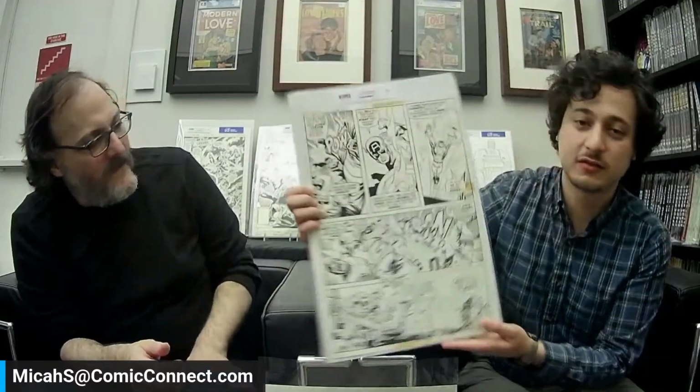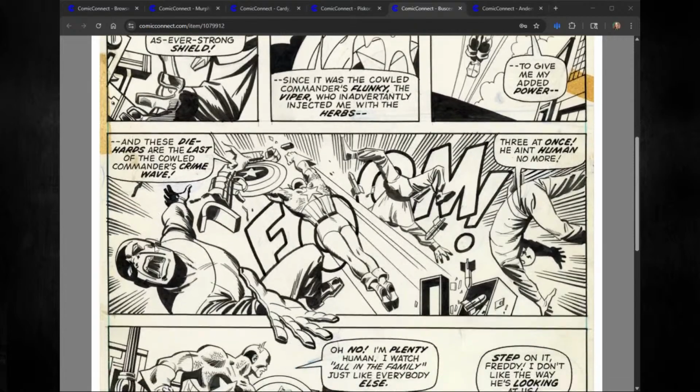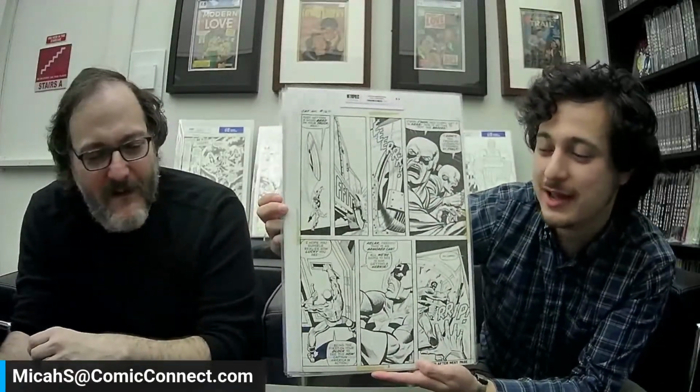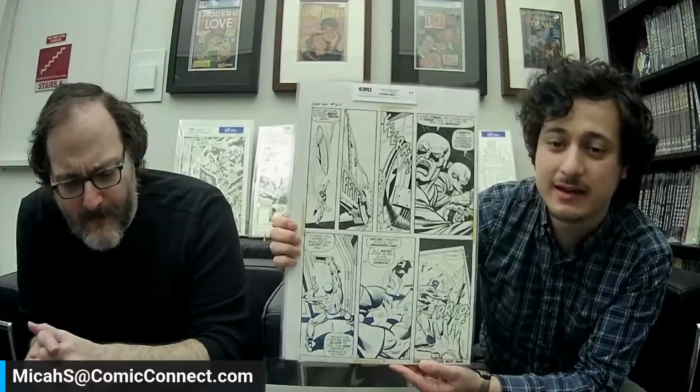And we got 3 pages now from 160. So we got this action sequence here, Cap and Falcon tearing up these guys who were the last remaining of the henchmen of the Cowled Commander, and Cap just demolishing big groups of them at a time. And then on this page, just throwing his shield and taking out one of the tires and ripping the door off of an armored car. And he is discovering now that he has developed superpowers after being hit by poison several issues earlier. It happens in issue 158, I think, or 157.